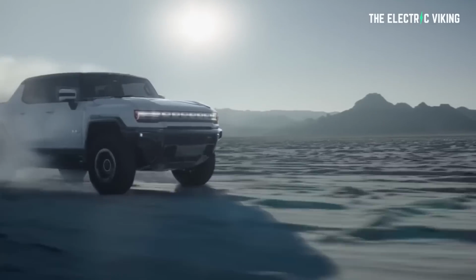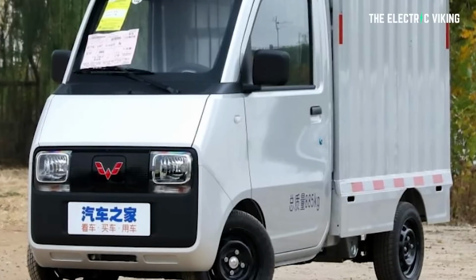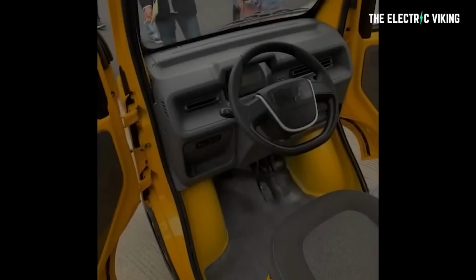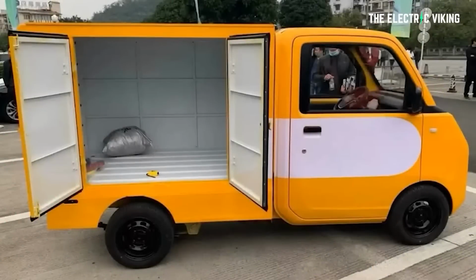Electric pickup trucks, electric mobility, electric bikes. The world's changing very fast. But there's one type of truck I think we haven't talked about, but we should. It's the electric mini truck. Electric mini trucks are very useful for two reasons. One, in some cities, there is so much traffic and congestion that with a normal sized truck, it's really, really hard to get around. And a lot of the time, you don't need a normal sized truck, but you need some kind of a truck, right?